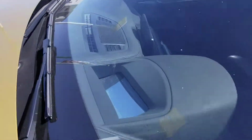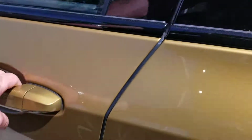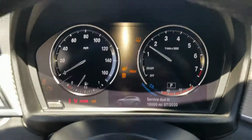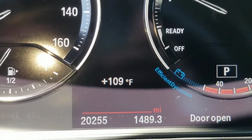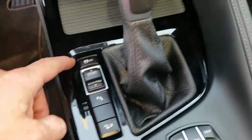Oh, look at that. It's got the heads-up display right here. Comfort access, keyless entry. Keyless entry inside here. Let's see. We have exact odometer is sitting at 20,255. Got your Eco Pro, normal, sport mode.